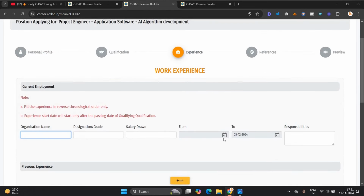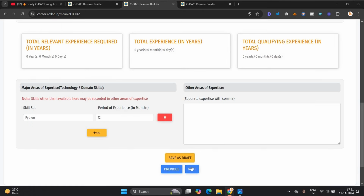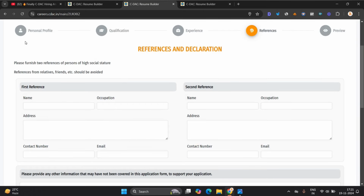If you are a fresher, you can mention, or nothing to mention here. You have to just click on save draft. All details will be saved and click on next.